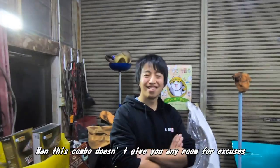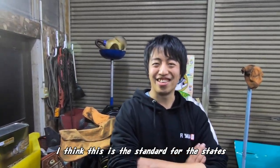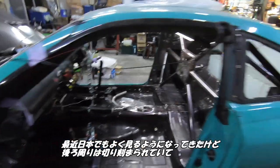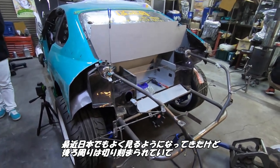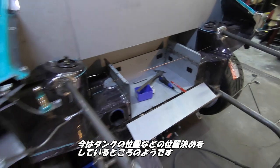Yeah, so the back was cut up, which is not so popular in Japan, but I think it's getting there. A lot of cars are becoming like that. Right now it looks like they're figuring out where they're going to put the fuel cell and whatnot.